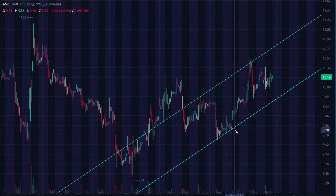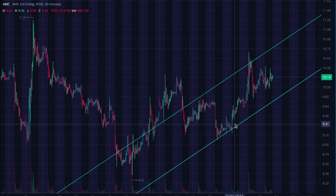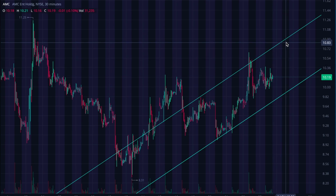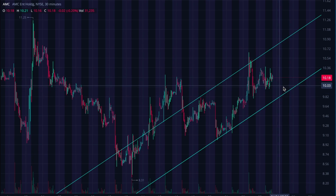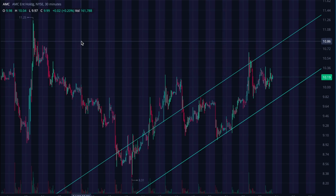So it's hard to say that this is going to hold this channel for any period of time unless we get pretty consistent tests of the top and the bottom. So if so, this would be a great channel to play. And just as a reminder, the way that I play channels when I draw them is I buy the dips toward the bottom of the channel, take the profit toward the top, rinse and repeat. But anyway, up channel is nice since before we were in a down channel. So that's a good sign.